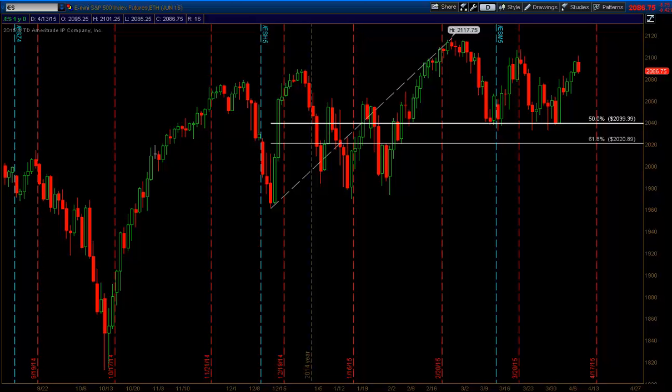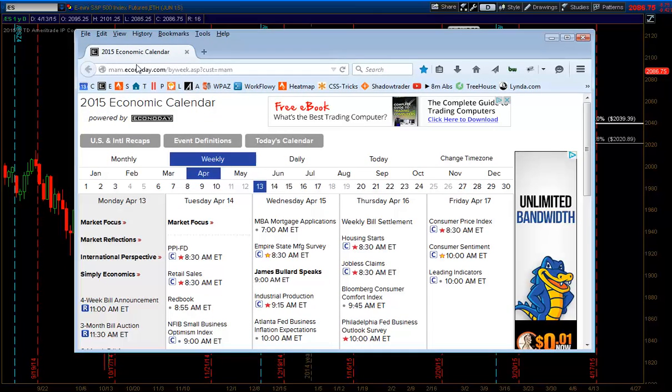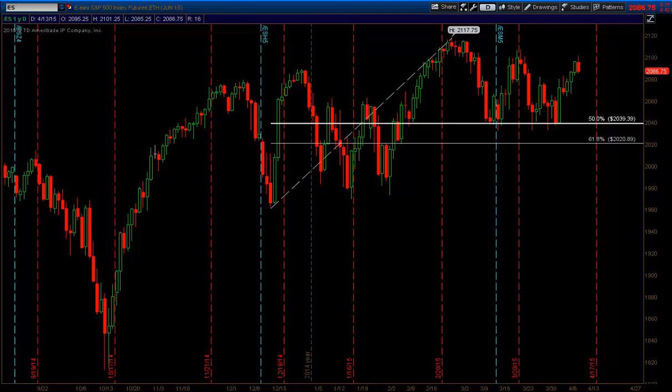You can pull up the 2015 economic calendar. The one I use here is just Econo Day. Let's pull it up over here. Econo Day, and they've got all the day's news outlined pretty good in the summary of what's going on after the announcement comes out. So not necessarily anyone in particular to keep your eye on, but just watch those times because you don't want to be putting on a trade a couple minutes before a number is going to come out, and then it can shake you out.